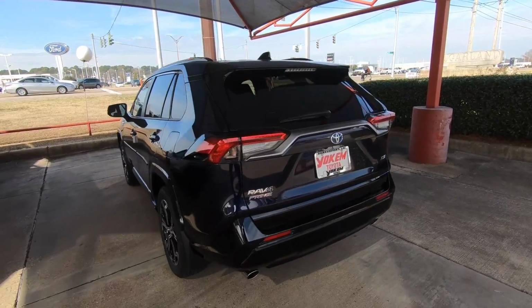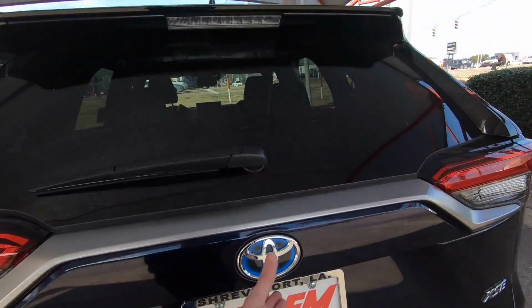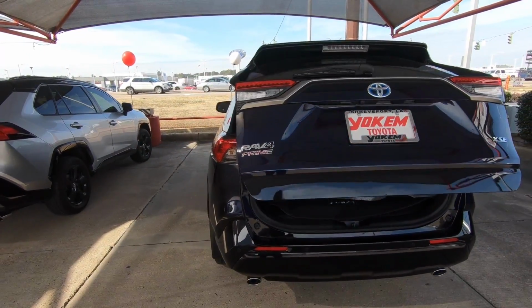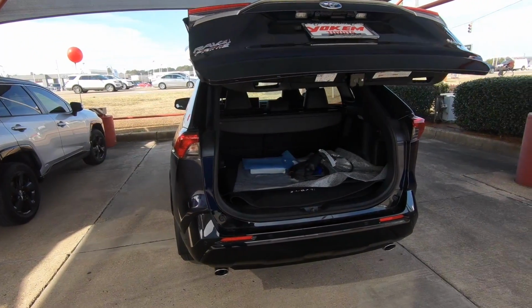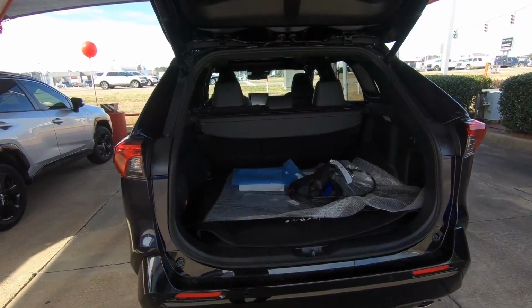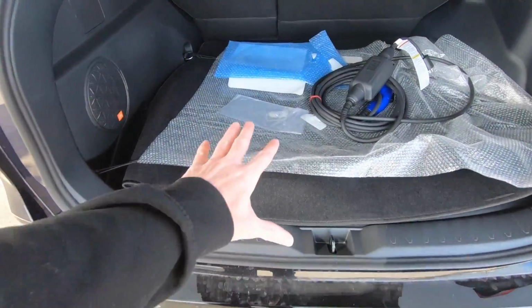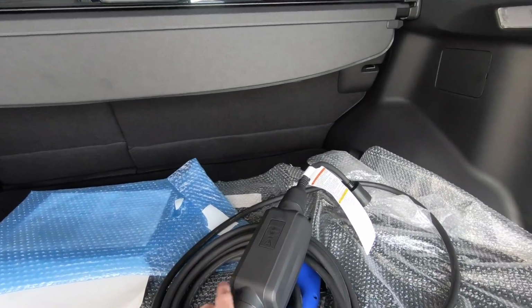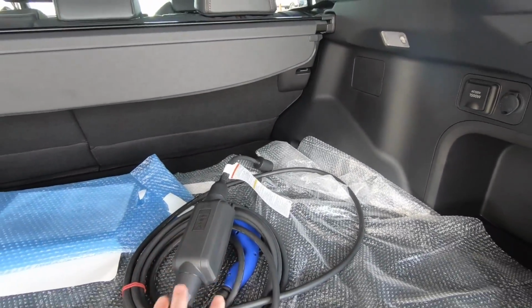And of course, you do have the power rear lift gate, so we're just going to hit the button right here and open that up. Now, one thing that you will like here that I know a lot of people don't like, you will not find a tire repair kit. You will find a spare tire located underneath the floor right here. And of course, there's that charging cable I mentioned earlier. I showed you where that plugs in.